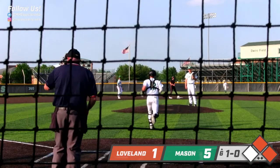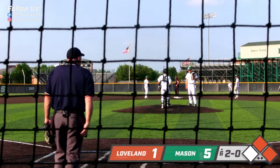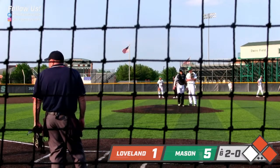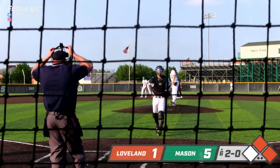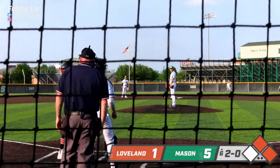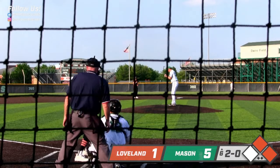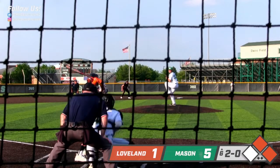Stroud's going to take a quick mound visit, try to get the birthday boy back under control. Give him a little pep talk, and that's what that senior leadership's about. A couple of key seniors on this Comet roster: Murphy, Stroud, Krugerberg, Cox, just to name a few. It's always nice to have that commanding senior presence as a catcher. Definitely a good position to have a guy that can lead the team, the guy that needs to hold it all together behind the plate.